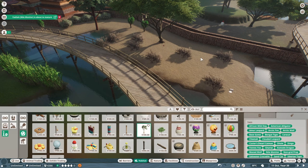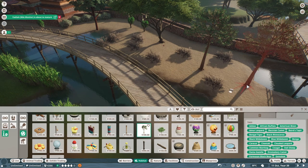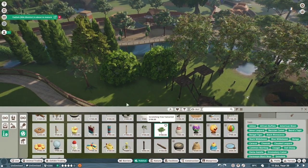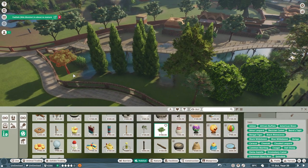Scratching trees. That's it. We actually had the scratching trees in here. Nah. We don't want to cram that area either. We want to add them in here, like that. And then we'll add two small ones, because they're quite small themselves. And it matches it in a way, doesn't it?